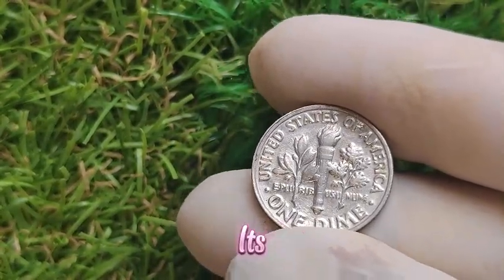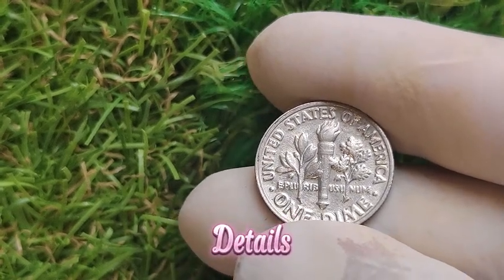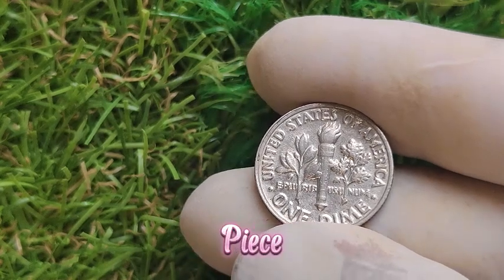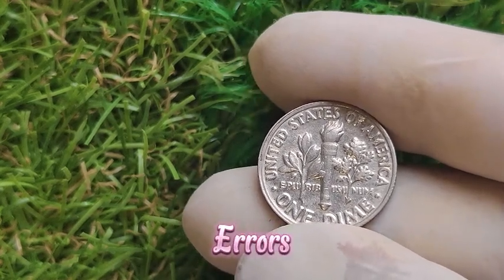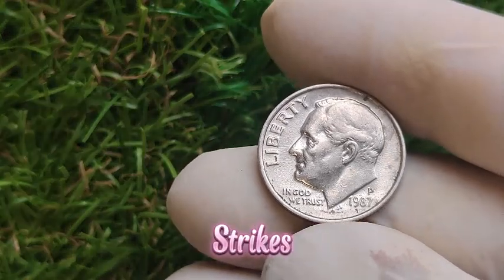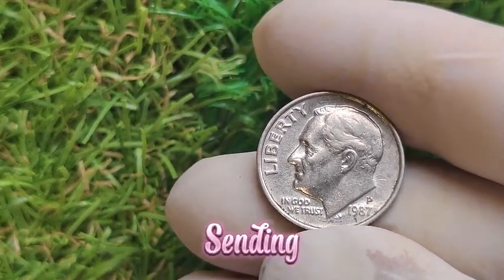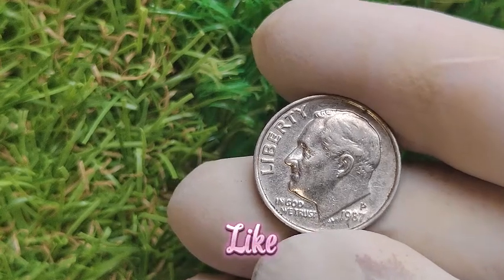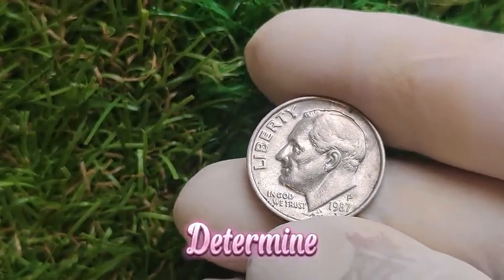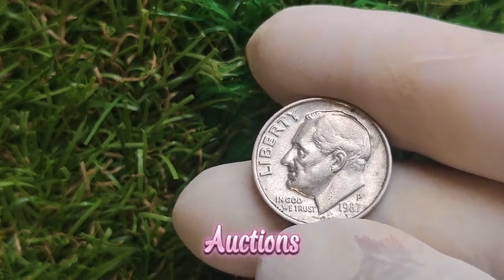Start by examining its condition. A coin in mint state, especially with sharp details and no signs of wear, is already more valuable than an average circulation piece. Next, look for errors: doubling in the letters or numbers, missing mint marks, or even misaligned strikes. If you suspect you have a rare variety, consider sending it to a professional grading service like PCGS or NGC. Their expert evaluation can determine the coin's grade and authenticity, opening the door to premium buyers and auctions.